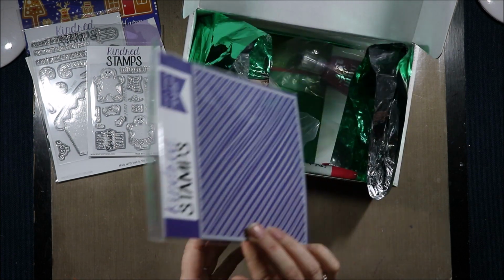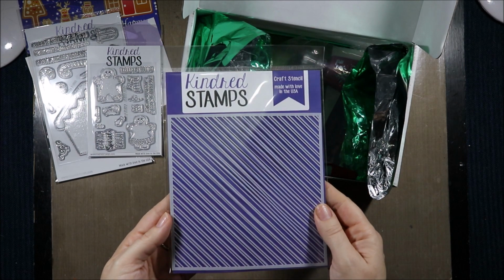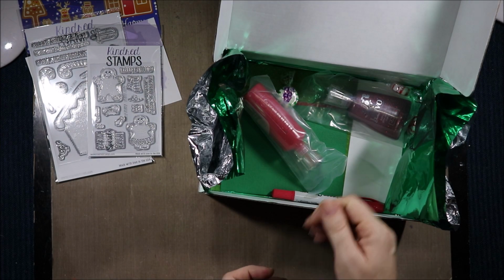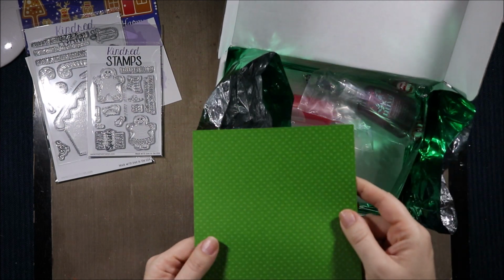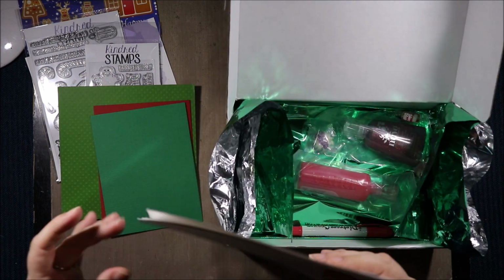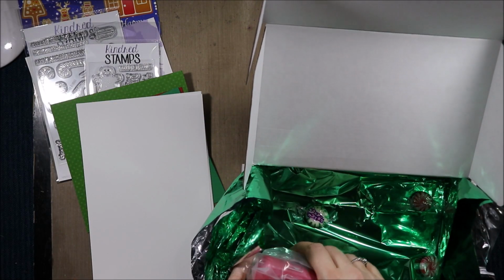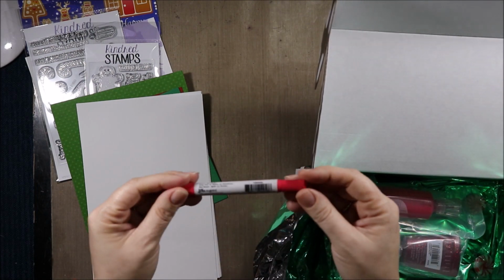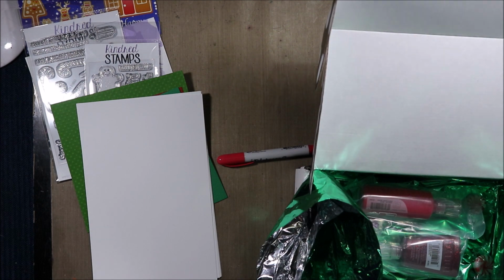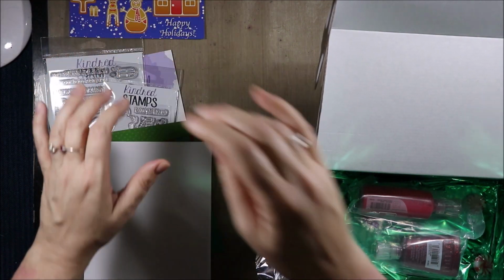1 stencil by Kindred Stamps. Then we have our Kindred Stamps peppermint stencil. Next is 1 sheet of green dotted Swiss paper. We have our Swiss dots, and then we have a red and a green accent piece. So this month we got 5 sheets of Nina. Next is Distressed Crayon in Festive Berries. Now I may already have this colour, but. Next is 1 limited edition print designed by Amber. That's our limited edition print there.